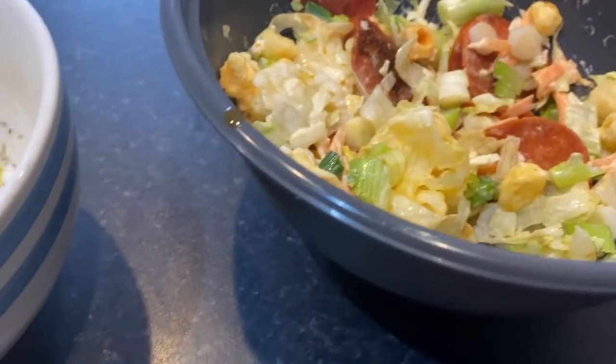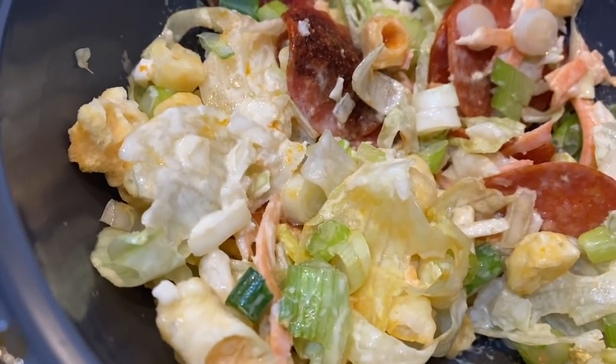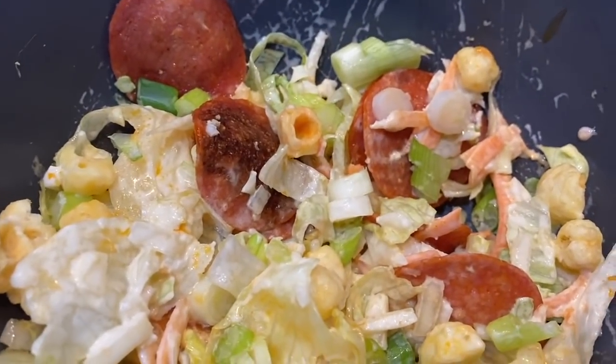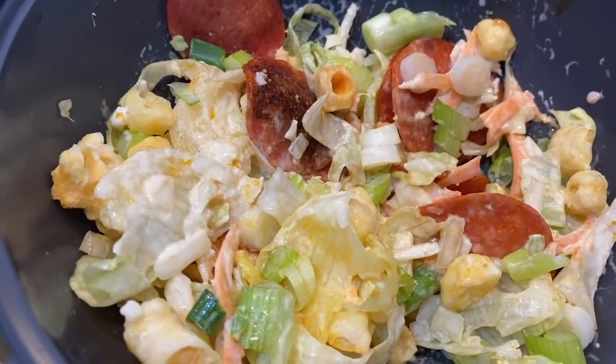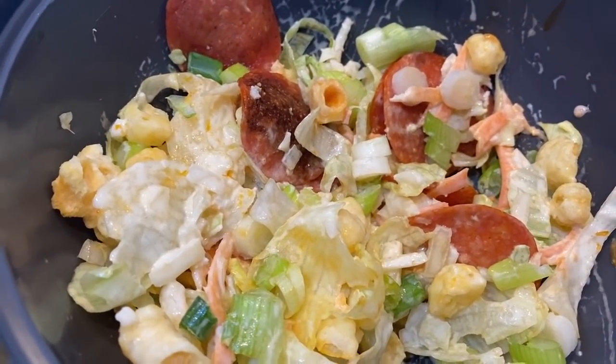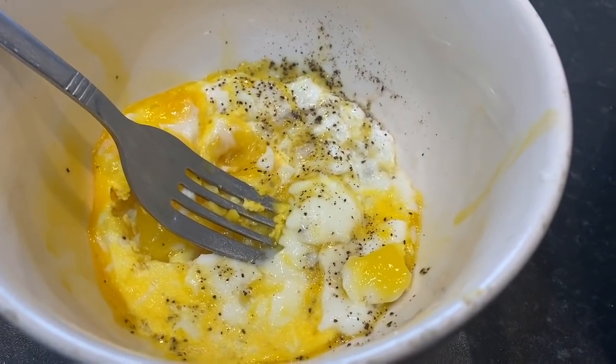Right, lunch is some leftover salad from yesterday. Cheese as croutons, lettuce, tomatoes, spring onion, and some pepperoni and tomatoes in there. I was going to have boiled egg in there as well, but I didn't boil them for long enough. So they're just kind of scrambled egg on the side.